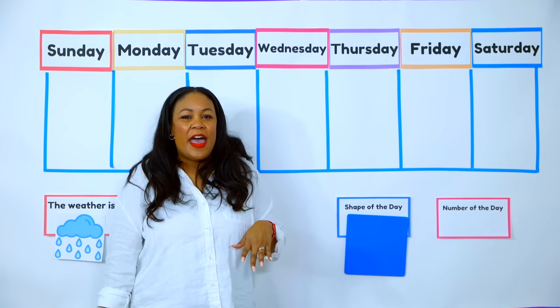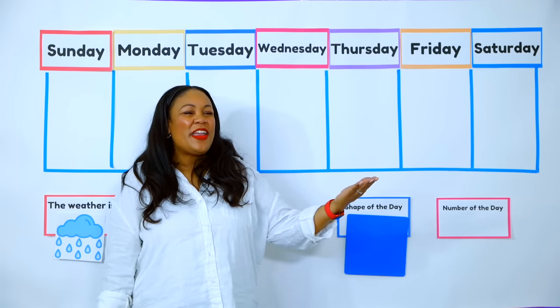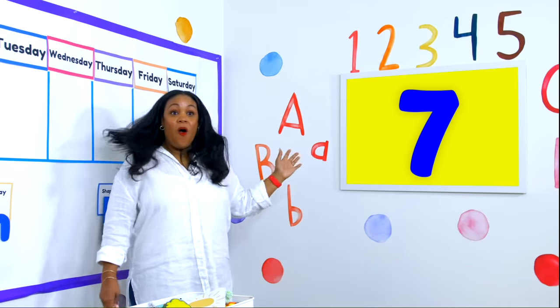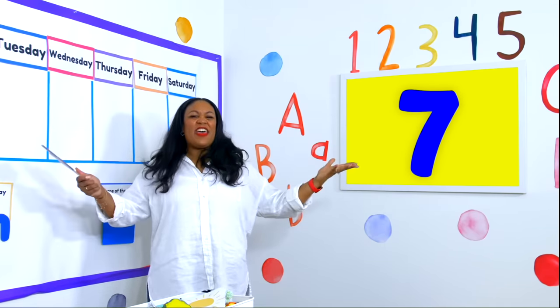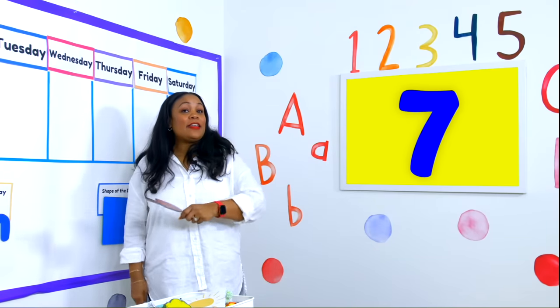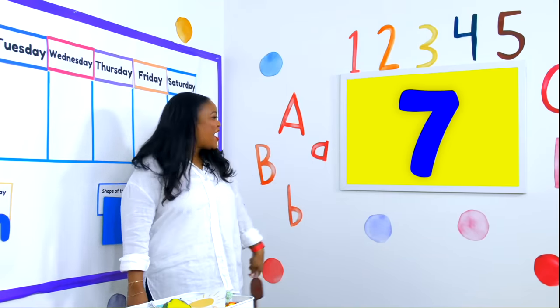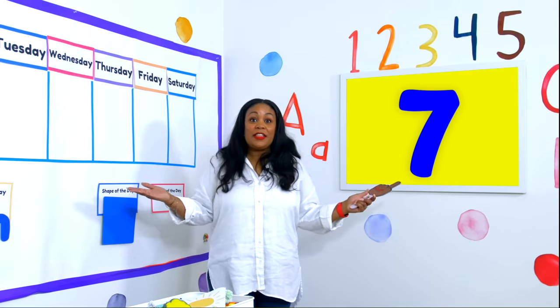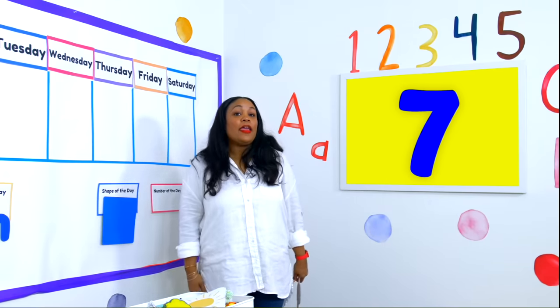How about we take a look at our imaginary window? What number do you see? 7! That's right, 7! Can you say 7? 7! Again, say 7! Wow, can you count to 7? Yay! Let's give it a try, together. Here we go.